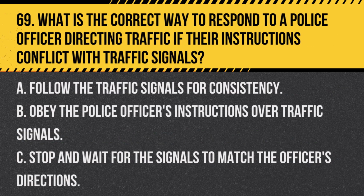Question 69. What is the correct way to respond to a police officer directing traffic if their instructions conflict with traffic signals? A. Follow the traffic signals for consistency. B. Obey the police officer's instructions over traffic signals. C. Stop and wait for the signals to match the officer's directions. Answer: B. Obey the police officer's instructions over traffic signals. Officers may direct traffic differently based on situational needs.